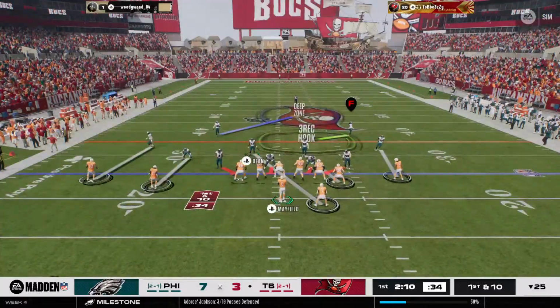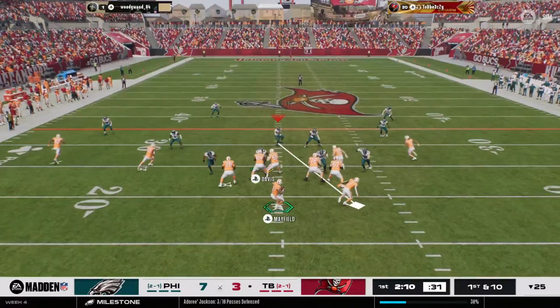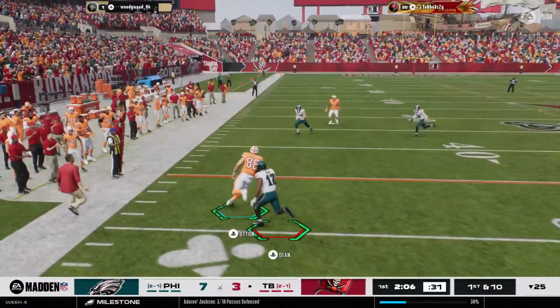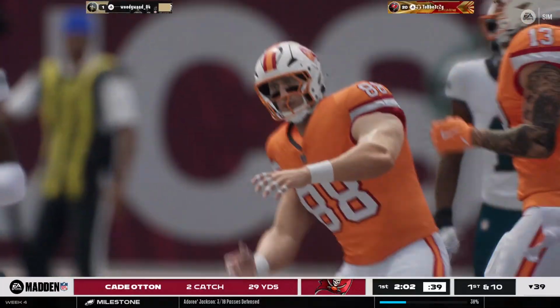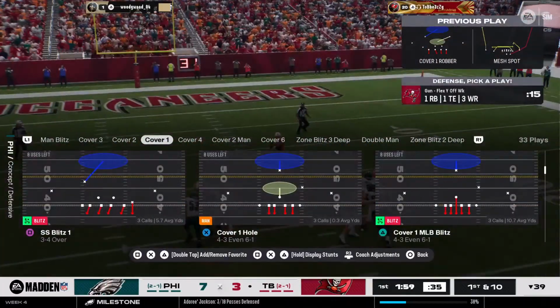From the 25, they'll go to work. First and 10. Now Mayfield. That's caught left side by Otten. And they'll mark him down just shy of the 40. Give him 14 on that play.